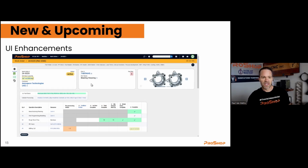So we've done what we think is a nice balance, providing a cleaner visual of just the most pertinent things to most people, like when does this work order need to leave our facility next? What's the status? Let me click on the approved drawing. What's the part number? And obviously, we've moved pictures up at the top. Previously, those pictures were down below the operations table, and you had to scroll to the bottom to see what this picture looks like.